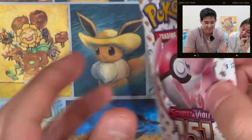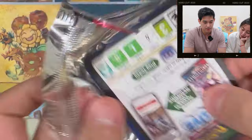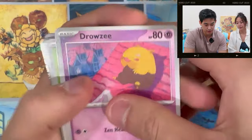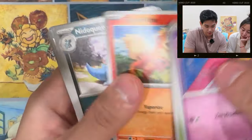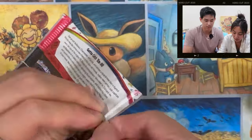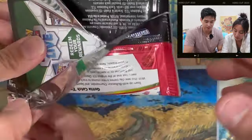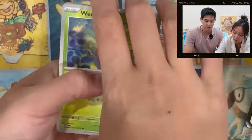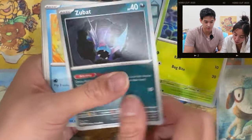Alright, okay, so maybe. Got the code card. Drowsy, Bulbasaur, Slowpoke, Growlithe, Queen, Big Balloon. Okay, so we're going down. Not nothing, but yeah, we got started. We already pulled a special illustration rare. We should get another one. I mean, just take one special illustration rare. This UPC is already kind of crazy, but so far we've been getting at least two per UPC. Keep going.